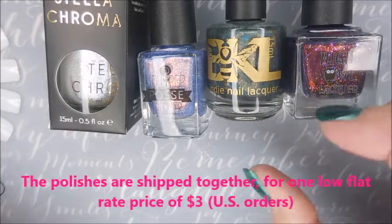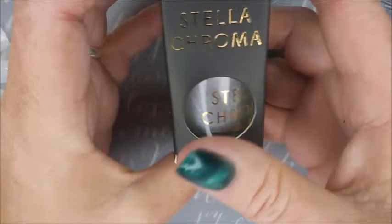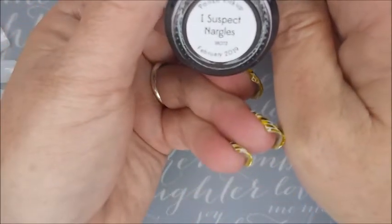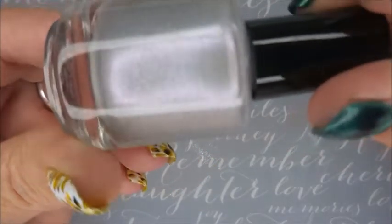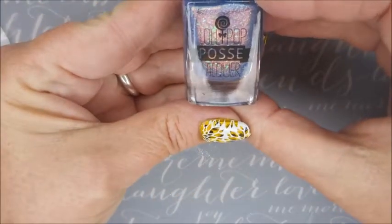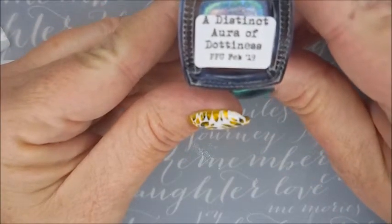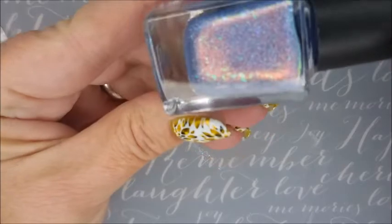So I'm going to go ahead and get into my colors. I'm going to swatch them. The first one here is from Stella Chroma, and they do come in these cute little boxes. And this one is called I Suspect Nargles. And that is just, oh, I hope you guys can see how pretty that is. So that is the first one. This next one is from Lollipop Posse Lacquer. A distinct aura of dottiness. And that is just, yeah, something like yumminess going on in there.